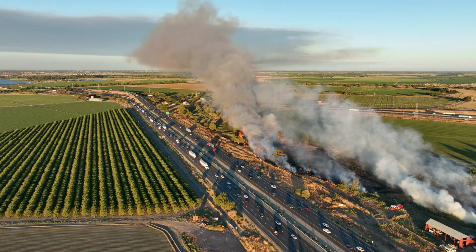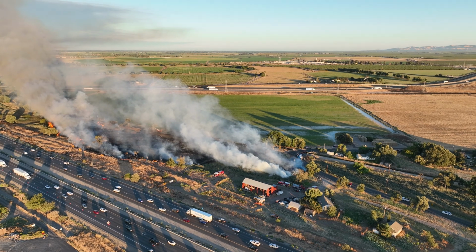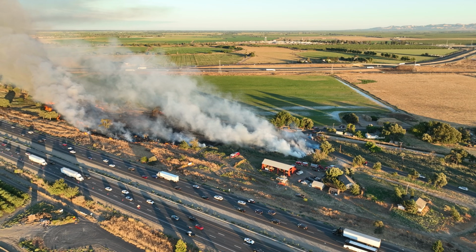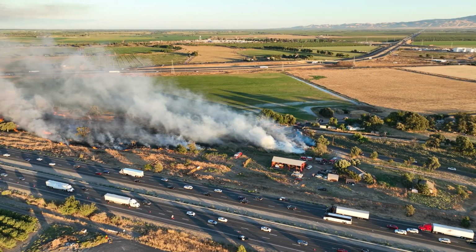Another one you can see down there on the bottom of the screen. We got a few fire trucks. I'm flying about 200 feet in the air right now, almost 300 actually. I'm going to drop down and get to about 100 feet, get you guys a little bit better view, and swoop all the way around the fire, and you'll be able to see some good old flames going on.